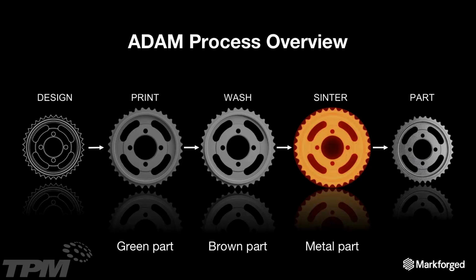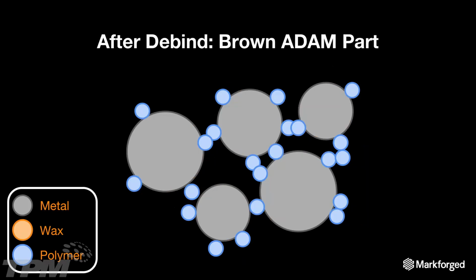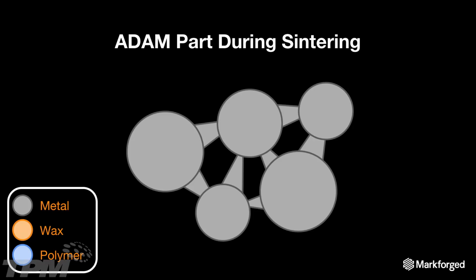So how does that process work? Essentially, once again, your metal powder is bound by a wax and a polymer, right? So there's no free-flowing metal powder throughout any part of this printing process. Once that part is printed, you debind it in the wash, so it removes the wax. Now you take that part out of the wash, you put it into our sinter oven, and that will remove the rest of the polymers.